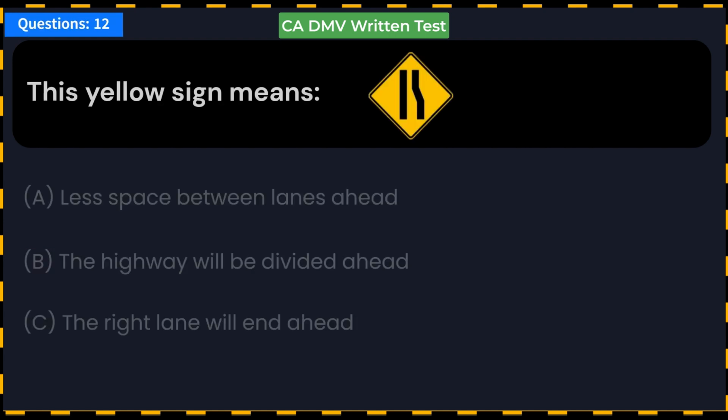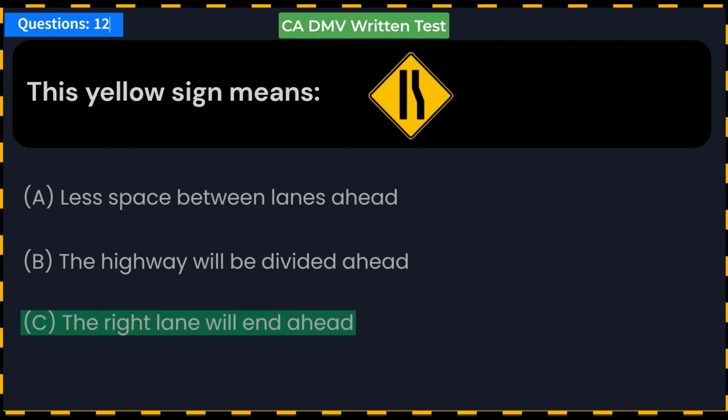This yellow sign means A. Less space between lanes ahead. B. The highway will be divided ahead. C. The right lane will end ahead. Answer C. The right lane will end ahead. This question came up multiple times in the exam.